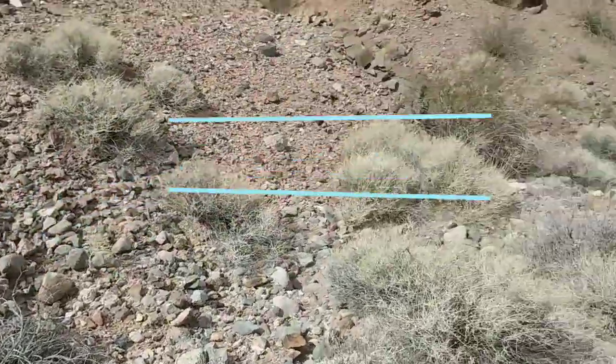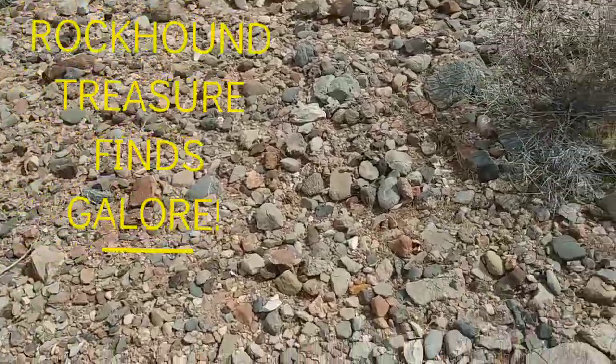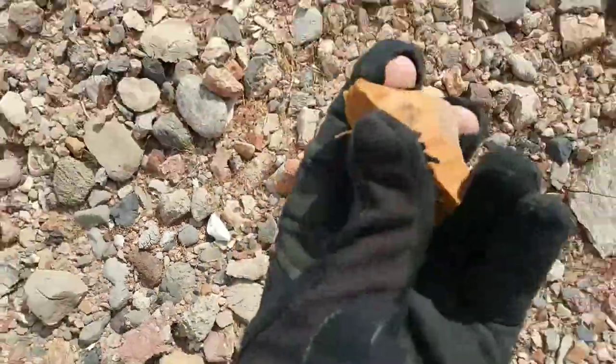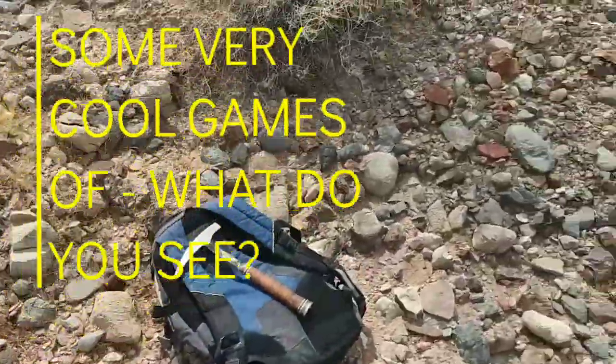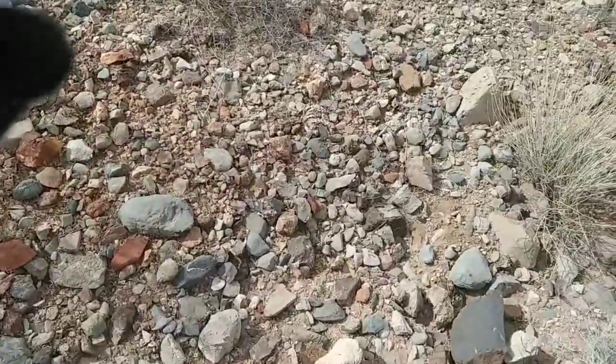Sometimes when you're hiking down and you're watching your every step, because every step is crucial, I just spotted this. I just want to take a look at it real quick. Not the main reason why we're here, but sometimes you have your treasure finds that play hide and seek with you.